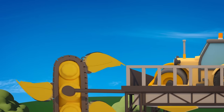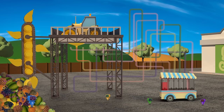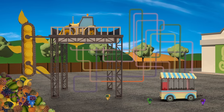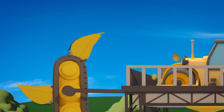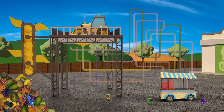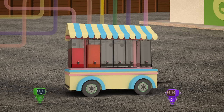Now here's a fruit with nothing to hide. It's called an orange, and it's orange inside. It's the juice I love the most. It's yummy with my morning toast. Lemon, pineapple, and mango. Rick squashes them up. The juice is yellow. Watch the pipes as the liquids flow into the trailer down below.